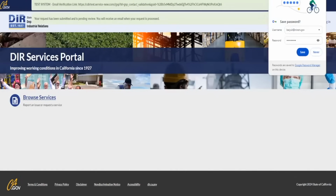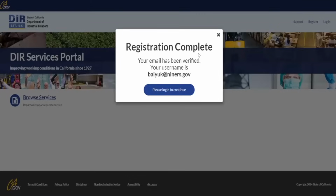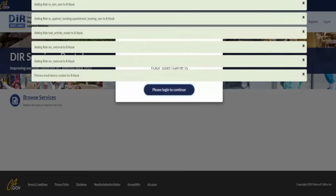From here, you'll receive an email with a link to click on to verify your email address. For today's demo, we'll skip showing you the emailed link, and instead bypass it by using the link in the green banner at the top of the screen. But again, this is for today's demo, so you won't see this green banner when you're on the website. You'll be clicking on the link in your email.